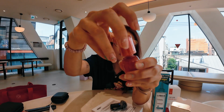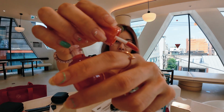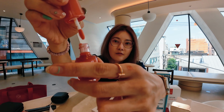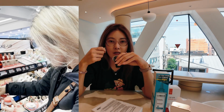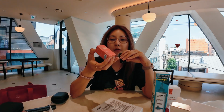So for me personally, I tend to go for glosses that have a little bit more of an orange tint, just because I really like that sun-kissed look. Usually Fui is really famous for something called their color pots, their pudding pots, where you can just dip in and use it as a blush or for your lips.